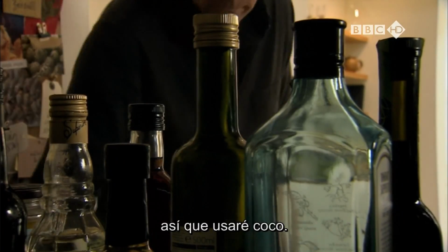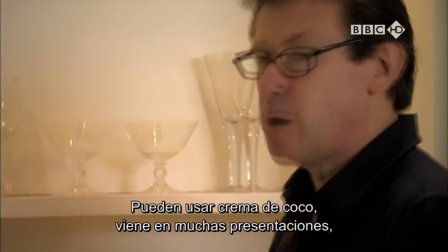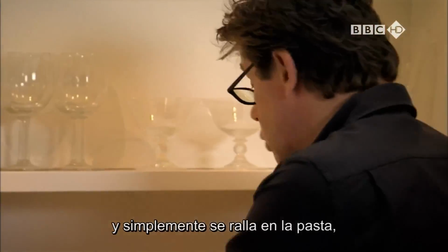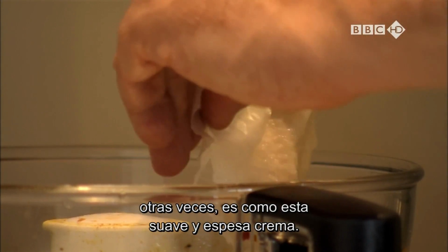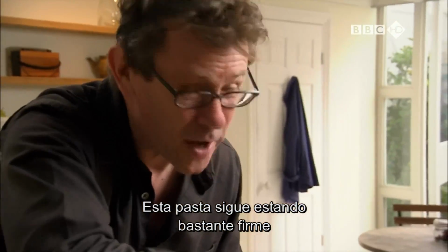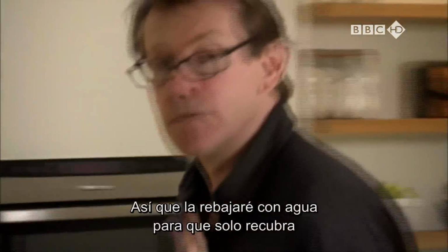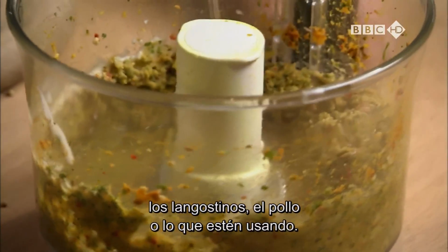I want to calm it down a little bit, and I'm going to use coconut. I'm going to use creamed coconut, which comes in all sorts of forms. Sometimes it comes like a bar of soap, and you simply grate it into your paste. Other times, it comes like a thick, soft cream, like this. Now, this is still quite a firm paste, and I want it to be just a little bit softer. So I'm going to water it down, just so that it will coat the prawns or the chicken or whatever I'm going to use it with.